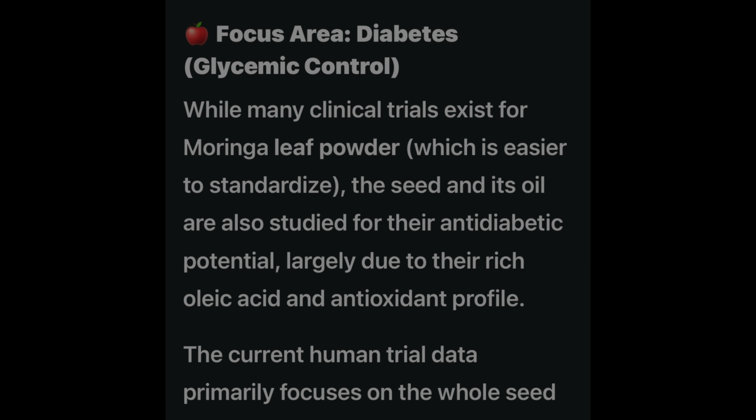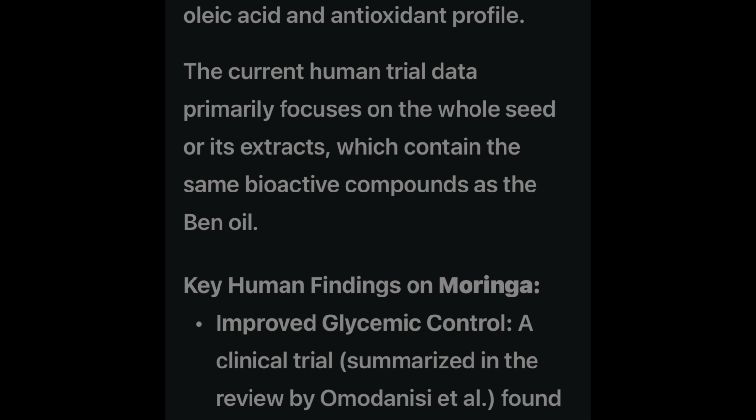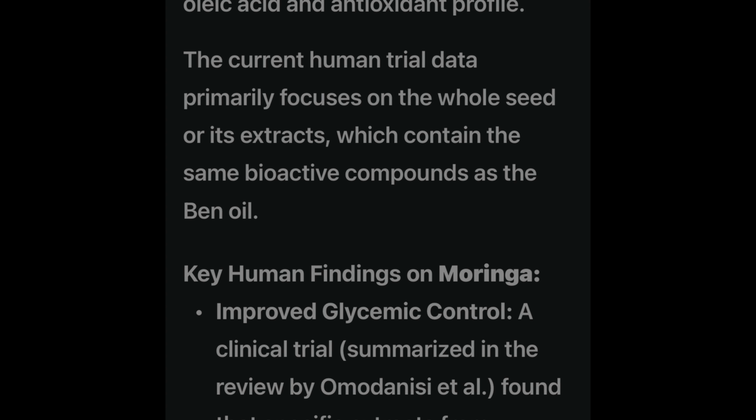Focus area, diabetes, glycemic control. While many clinical trials exist for Moringa leaf powder, which is easier to standardize, the seed and its oil are also studied for their anti-diabetic potential, largely due to their rich oleic acid and antioxidant profile. The current human trial data primarily focuses on the whole seed or its extracts, which contain the same bioactive compounds as the Ben oil. Key human findings on Moringa.